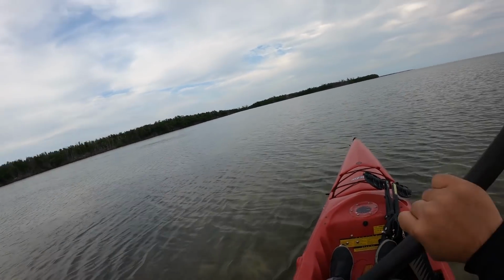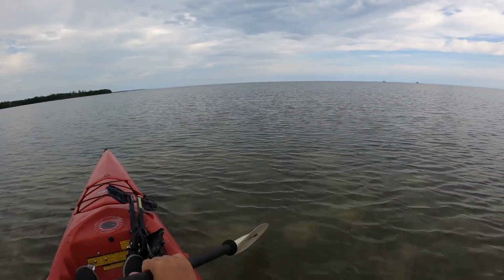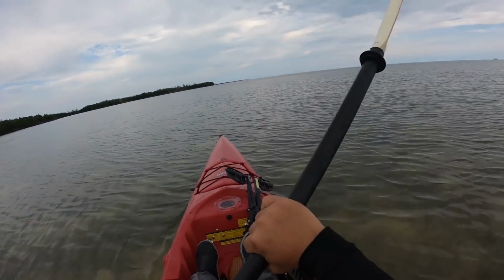Paddling wise, you can definitely crank it out there, but then you throw in the Mirage Drive and you can definitely kick some speed going.